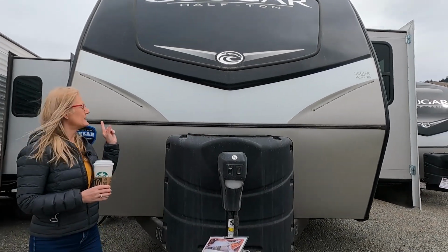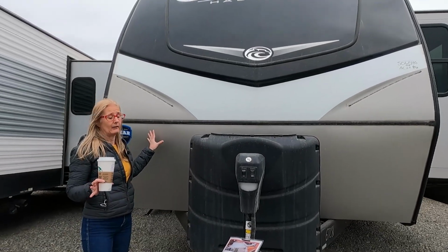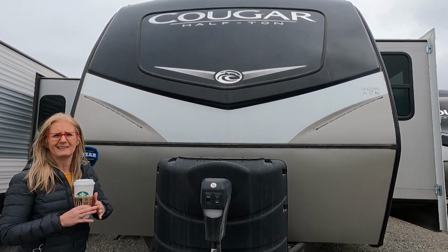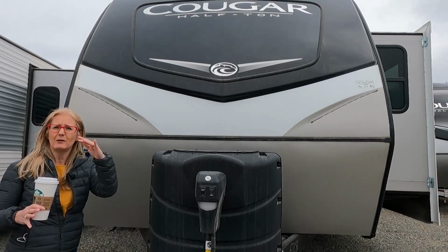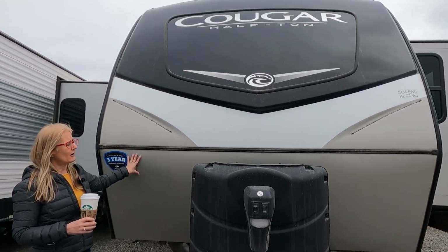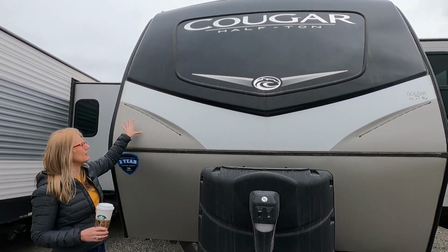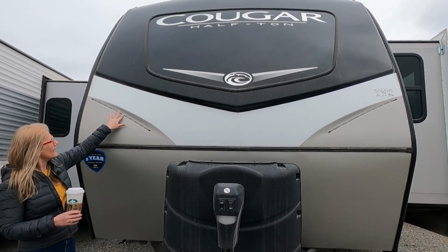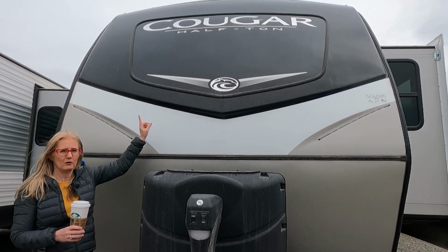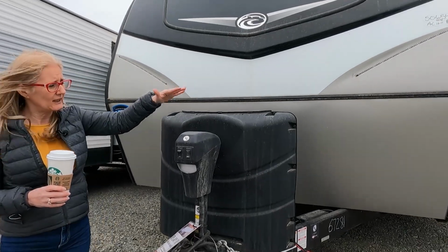So let's get started taking a look at this one. Now this is quite a big trailer. It says 29, but you know those numbers aren't always exactly related to the length, right? So when we go over the numbers, you'll get more information on that. We do get a rock guard on these. It's kind of a plasticky stuff, but it's there to protect the front. You get your fiberglass front cap with the nice little lighting, and there is a glass window there, which I know I'm going to love when I go inside. You get two 30-pound propane tanks, and you get an electric jack.